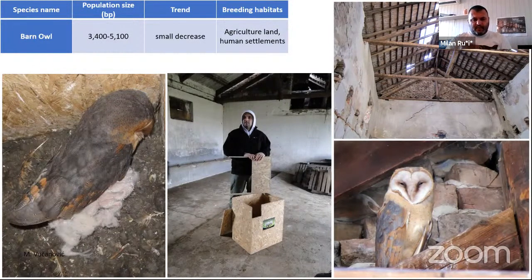For example, this nest box on the picture was erected up in one of the farms back in, I think, 2009. We placed around 30 nest boxes for them, especially in South Banat region, and most of them were taken straight away. The barn owls are really desperate to find good places.